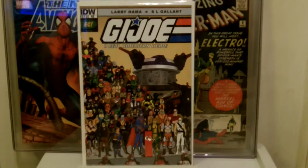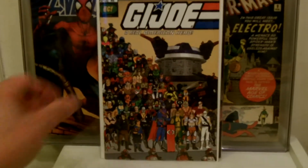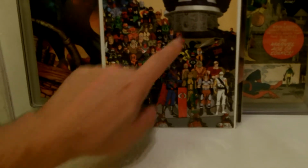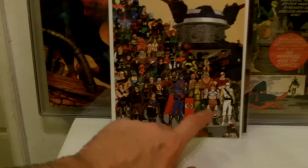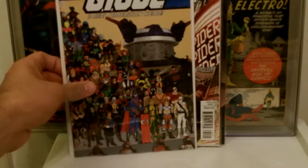This is another one of my favorite variants I got. I believe this is the EC variant. I think it was Emerald City. Now, about this book. This has all of the bad guys drawn on the book. You see the Terradrome, and they have Serpentor, Cobra Commander, Destro, Dr. Mindbender, and they fill out, and all the way up here, it's actually 2 sides.